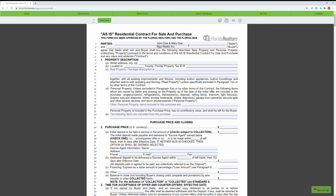So the first part of the contract I've already filled out. You're going to have the seller's name, and if it's one person, you just put their name. You could also put an & and put the other names that are there respectively. Today, Nizz Realty Inc. is going to be the buyer in this particular deal, so we're going to put that there. So for the next part, it's pretty simple.